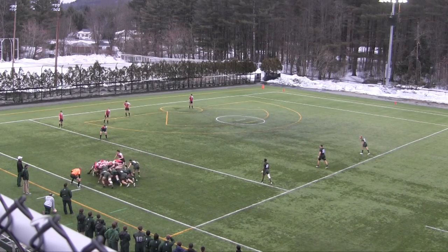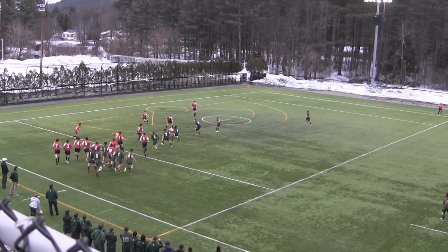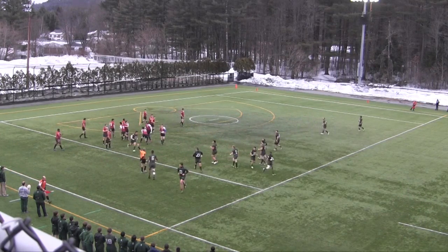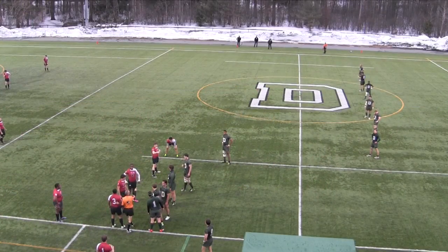The scrum seems to want to wheel to Dartmouth's left to right. So the ball is out to the fly half. He's running from deep inside his own territory. Tackled in possession. Then the tackle by Braun. And Dartmouth was called offside. That was the scrum half, John Descalzi. I think the ref called him for being back at the number 2 jumper.